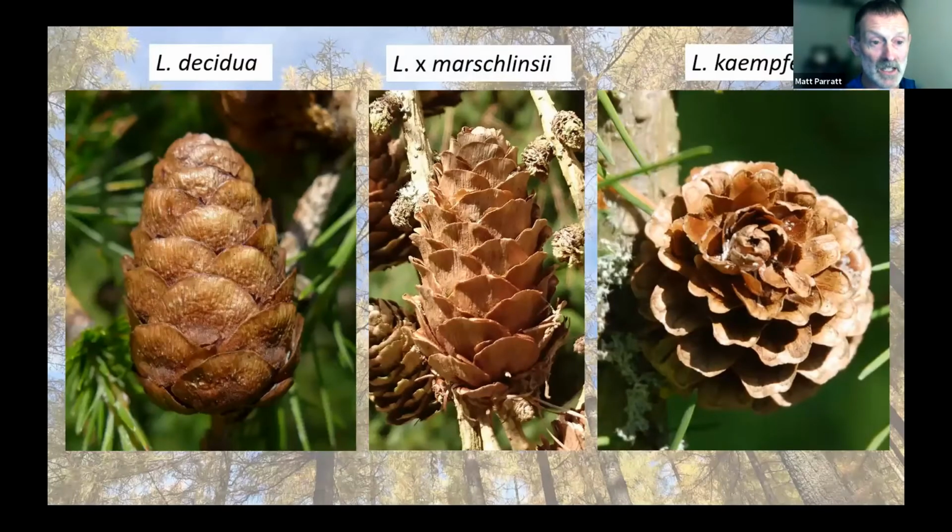Here they are side by side. So European larch, Larix decidua on the far left with its nice imbricate scales, like the tiles on the roof of a house, no recurving there at all. Nice ovoid shape. Larix kaempferi on the right, subglobose, spherical for want of a better word, and cabbage or rose-like when viewed from above because of that recurving. And then Larix marschlinsii, the Dunkeld larch in the middle there, with a bit of both. But also I should probably say these are quite often larger than either of the two parents, so slightly bigger cones.